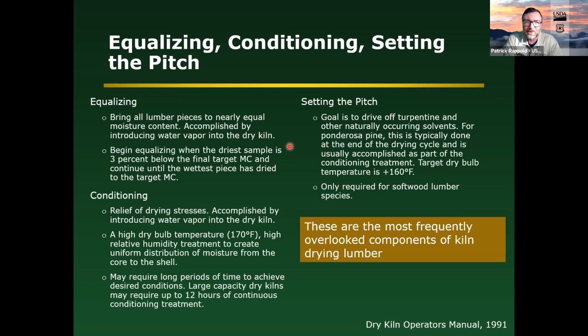Dehumidification dry kilns are also the same. So that's using electric heat. Sometimes you're also using a dehumidifier. And so in a baseline dehumidification unit, you have to incorporate ways to introduce water vapor into that air to equalize and condition.